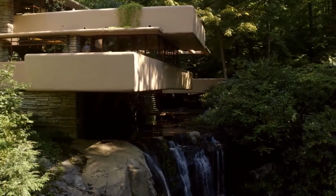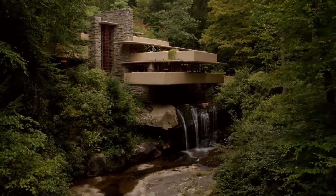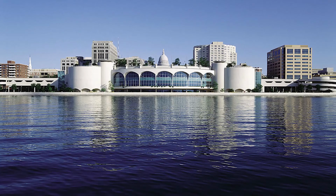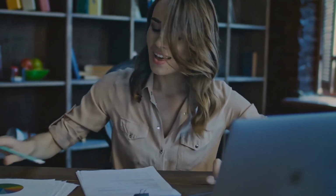Wright designed a few additional notable works near the end of his life, including the Monona Terrace Civic Center in Madison, Wisconsin, and the Guggenheim Museum in New York City. It wasn't just a house either. There are numerous rational and fascinating facts concerning the splendor.